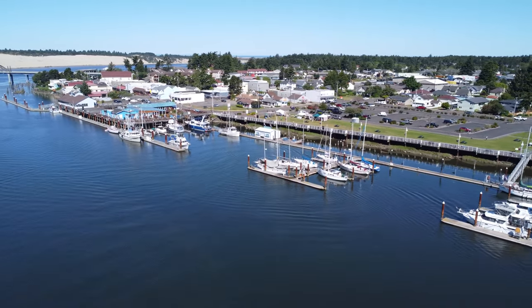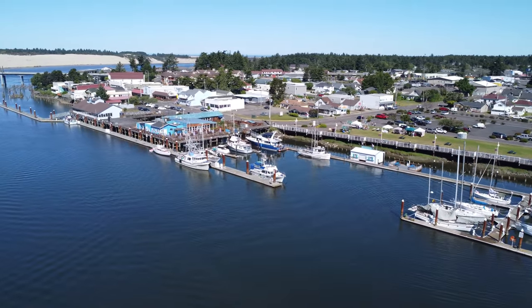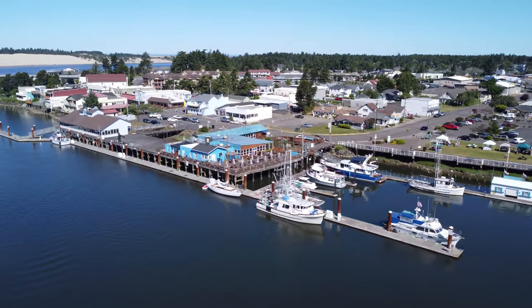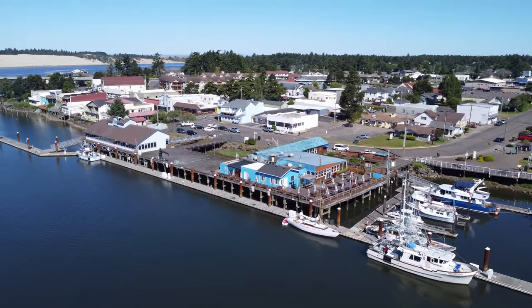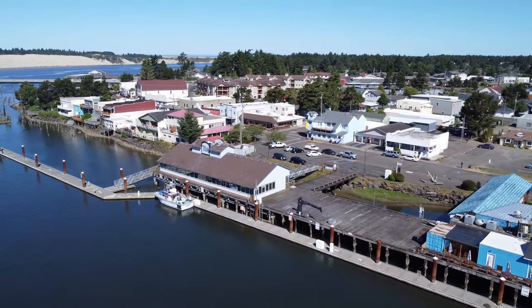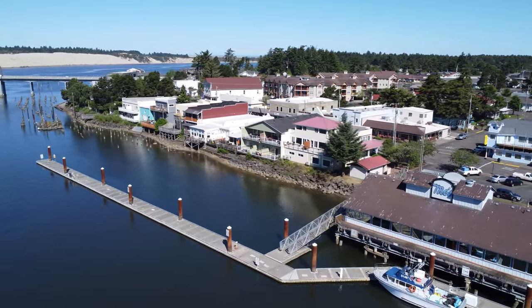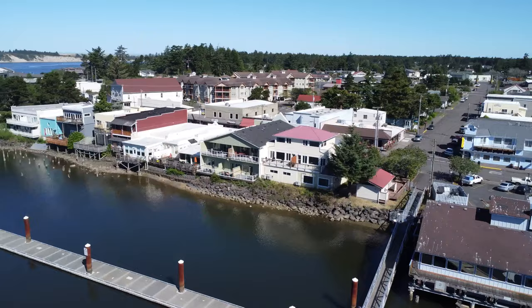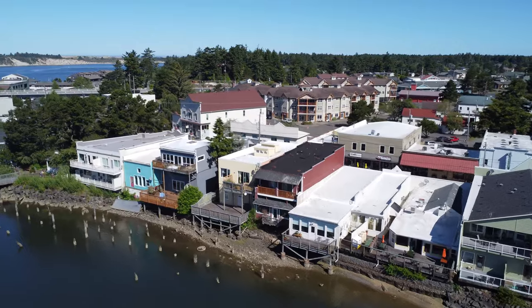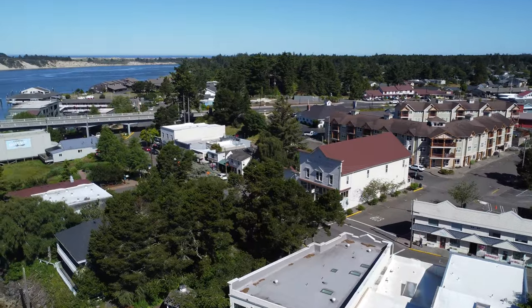If you're wondering about the housing market in Florence right now, there's about 60 homes on the market as I'm shooting this. We're pretty close to midsummer, so that's about the peak for when you see listings. Usually throughout July you're going to see the number of listings peak, maybe towards the end of July, and then start to taper off in August and September. So 60 homes on the market, that's in Florence incorporated. If we look north of that, to Cedar Beach, or go down to Dune City or Siltcoos, you're going to find closer to about 100 homes currently on the market.